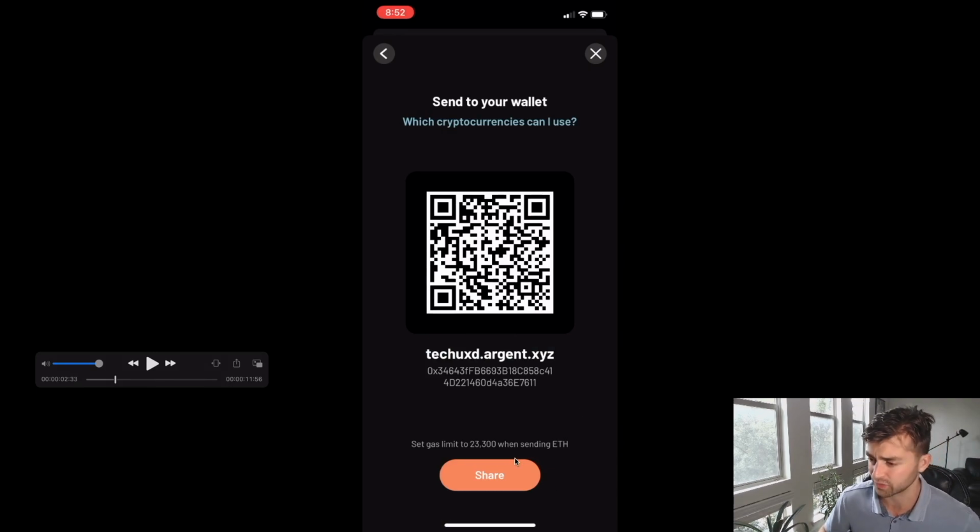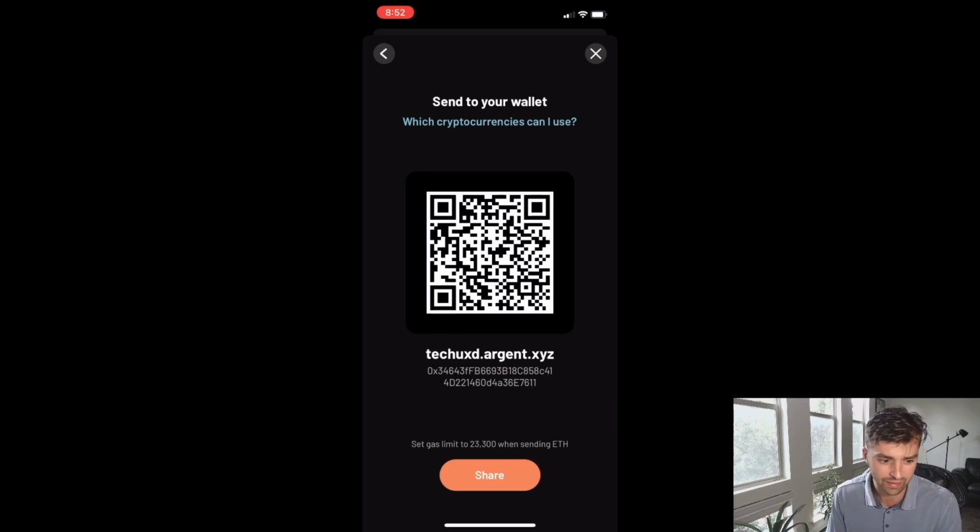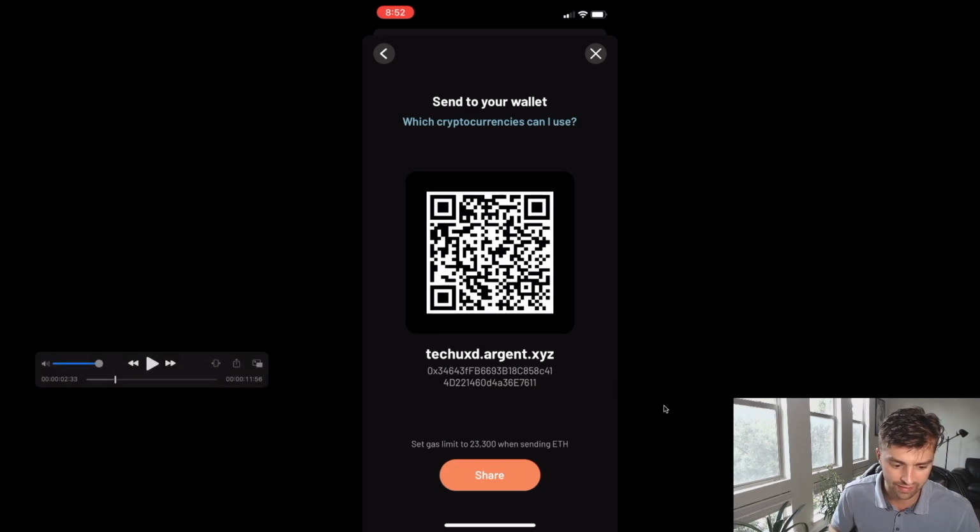The one thing I think about this screen is "set gas limit to 23,300 when sending ETH." I think this is too detailed for the user to need at this point. I don't know why you would show them that. New users are going to get confused. Like, what does a gas limit of 23,000 mean? And you're showing the recipient this, but really the sender needs this information, so you'd have to manually pass it on to your friend. I don't think so. I would just let the sender worry about setting the gas limit and the gas price for their transaction.